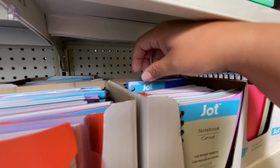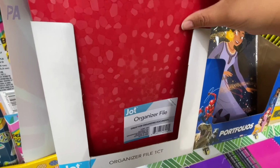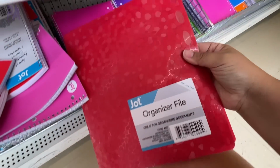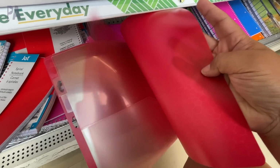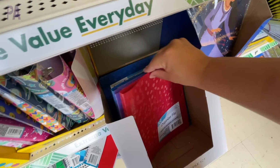Also really like this one. It's an organizer file, so inside you have the tabs with pockets, and so you can do some organizing that way too. Maybe use this for storing schoolwork or some office needs. This one came in red, a really pretty purple, and also a blue, but from the looks of it I feel like there might have been some other colors because this box is sold out.